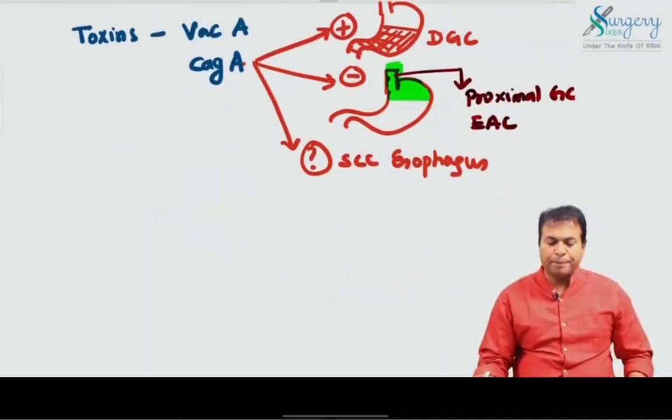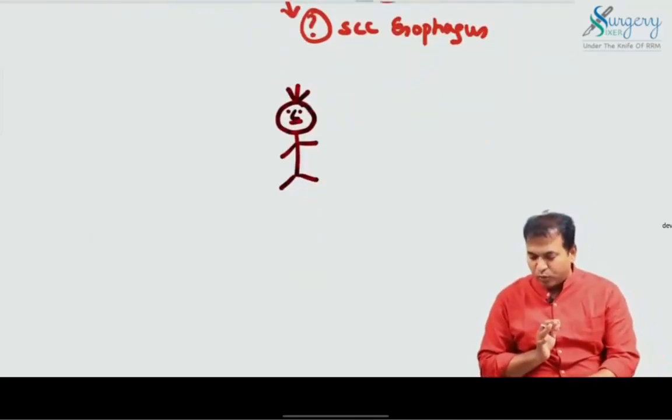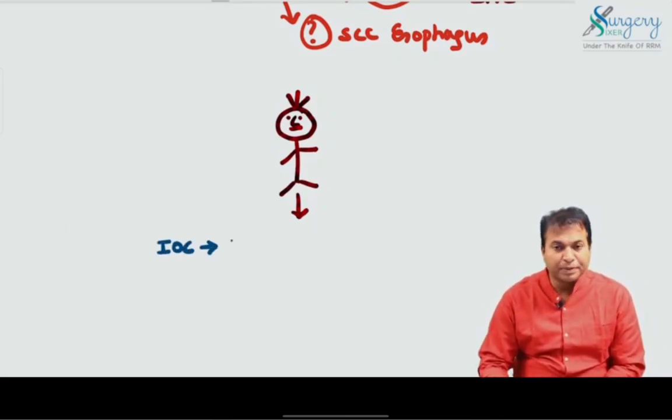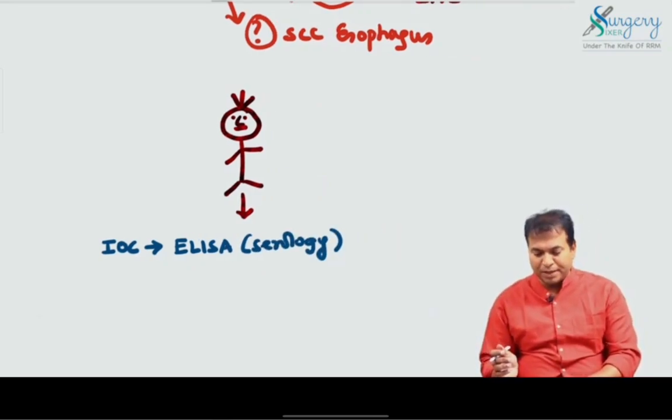Okay, so now let us assume a patient comes to you with gastric symptoms, peptic ulcer symptoms. You want to find out whether he is H. pylori positive or not. What is the investigation of choice to diagnose whether H. pylori is present or not? The answer is ELISA, a simple test. ELISA or serology for H. pylori is a non-invasive, simple test. We can say whether it is positive or negative.